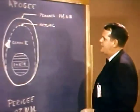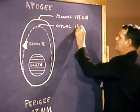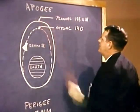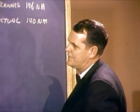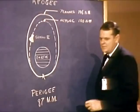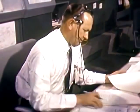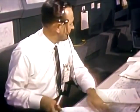Gemini 6's actual apogee altitude is 140 nautical miles. The required apogee altitude is 146 nautical miles. To correct this condition, the command pilot will perform a height adjustment maneuver at the end of the first orbit using his aft-flying thrusters. Gemini 6, Houston, you're coming up on 1 minute to the burn.